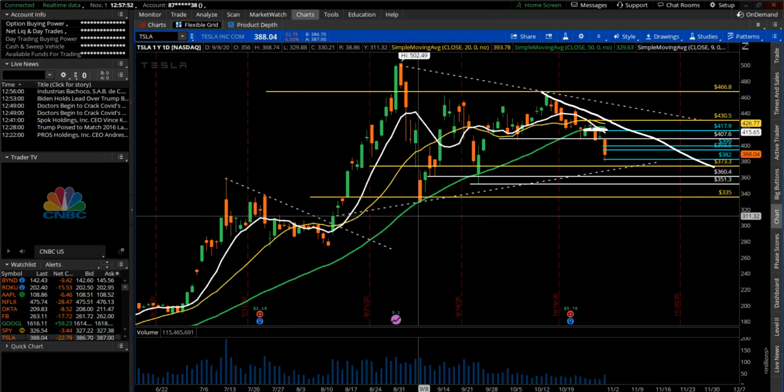On the downside, if we break below this trend line right here, the first stop is 351, and then 335, which are the support levels from back in the September time frame right here. There's a first touch point, and another touch point, and that's where we actually broke out from, right? So buyers or bulls would like to defend that area. We'll see how that happens, but for right now, this is the game plan.